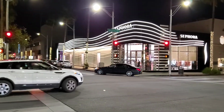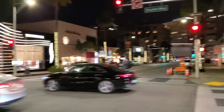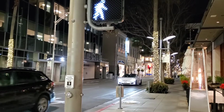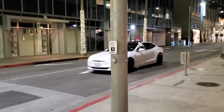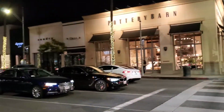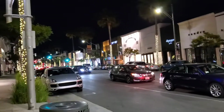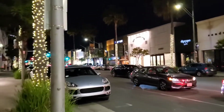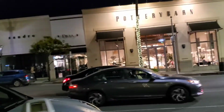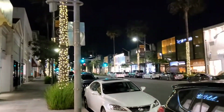There goes a pre-facelift S-Class. I think that might have been the same one I saw. Not entirely sure. Back there is a Model S. Brand spanking new. Oh, and it's the 100D, the P100D I saw, but no signal. Interesting. All right, let's go this way. Got another pre-facelift S-Class. Pulling up into the left turn lane. Right behind a 5 Series.